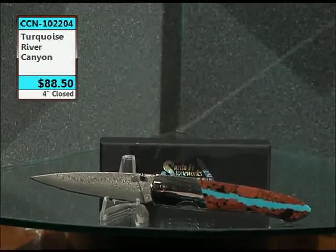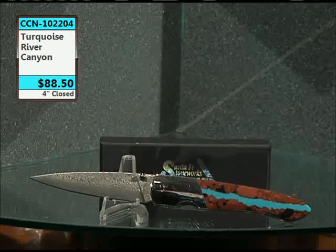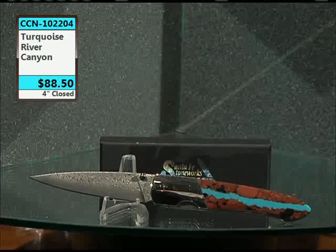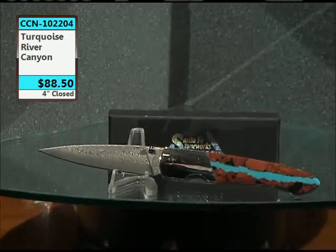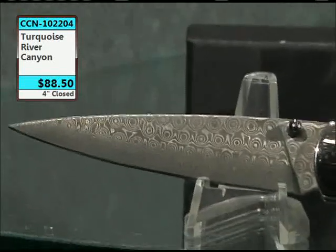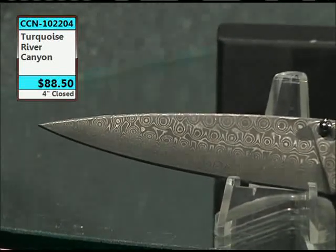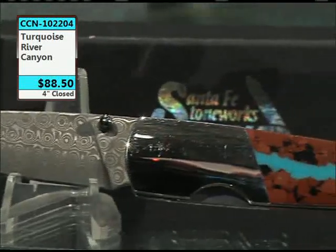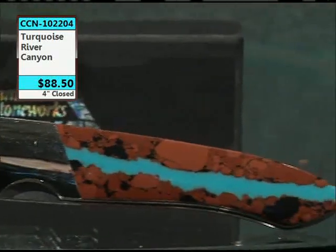102204, Turquoise River Canyon. This is compliments of Santa Fe Stoneworks. Some incredible Damascus steel going on with this particular one, folks. You're going to have the turquoise, you call it vein because it's with the obsidian. And that's how it comes out of the earth, with the obsidian on it. Look at this stuff right here.